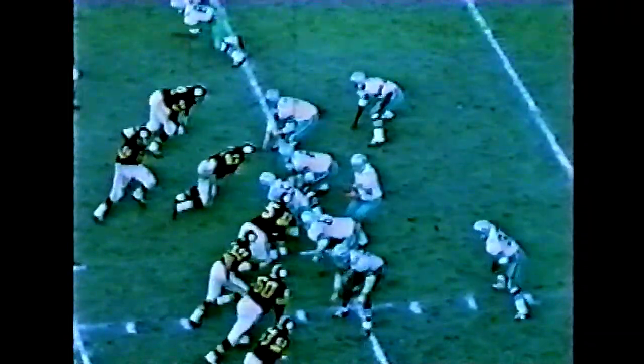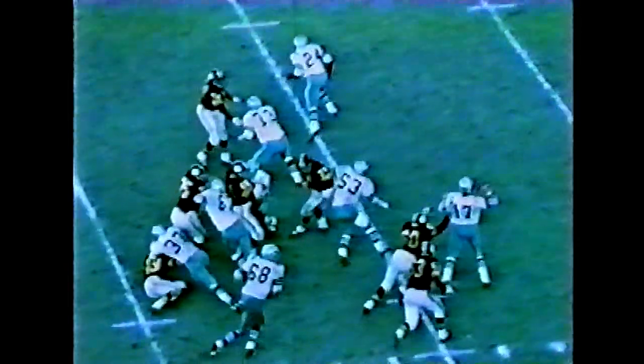And it's 3rd and 10. Meredith, this time for Smith. And this time it's dropped. And on 4th down, Ridgway is in to punt. Thomas, waiting for the ball, calls for the fair catch. 3 minutes, 48 seconds remaining in this ball game.